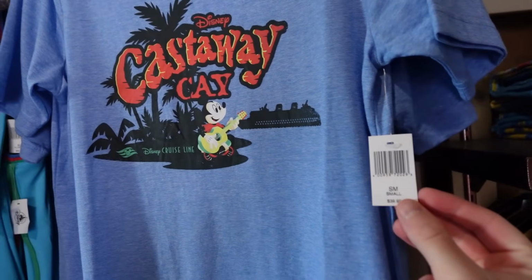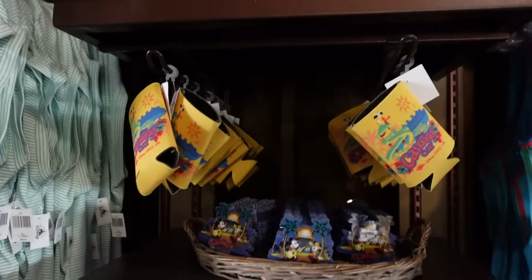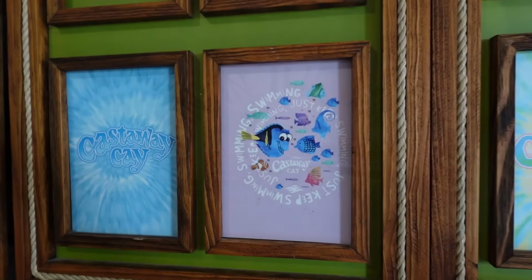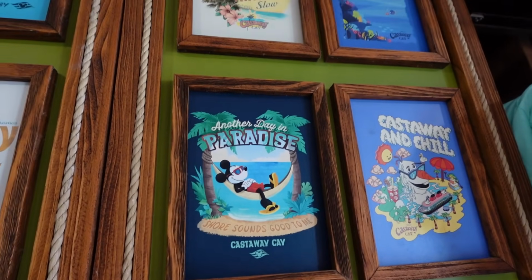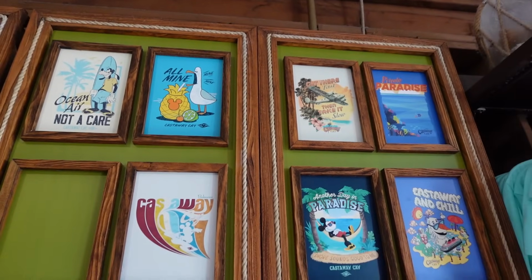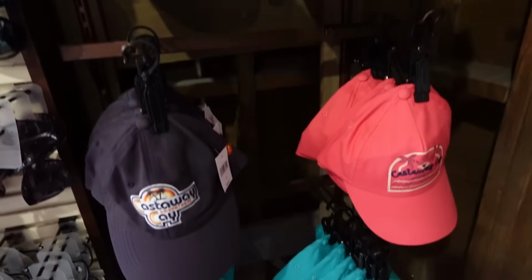Mickey Mouse playing a guitar and a ship just there as well. That's $39.99. Gotta get something from Castaway today. Has to be done. Fun in the sun. It's quite a nice one. Quite a nice selection of t-shirts just here. I like that one, Another Day in Paradise. Castaway and chill. Get there fast, then take it slow. Private paradise. Got some Castaway caps just over here too, $29.99.